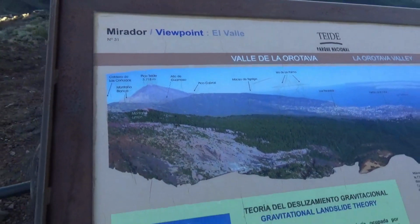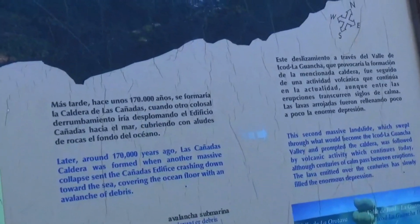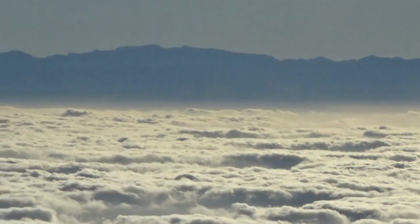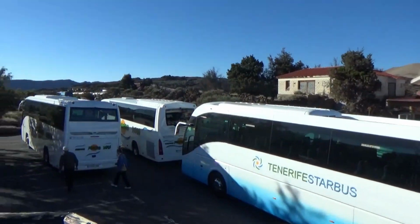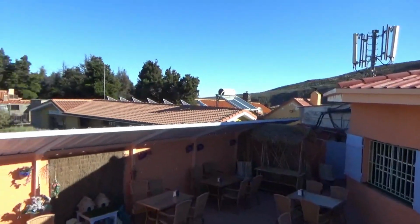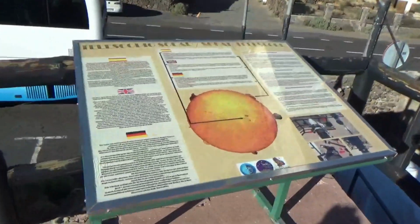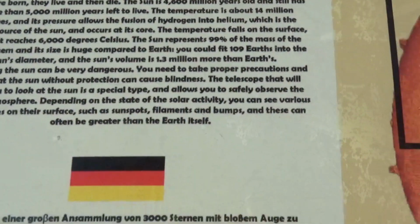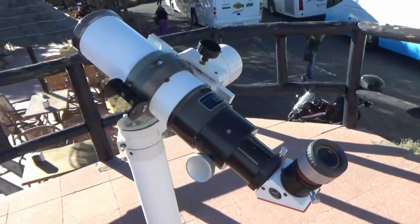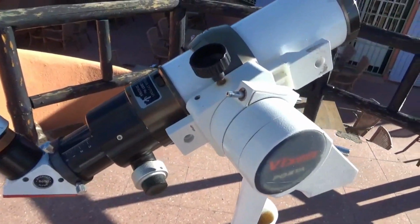Here's a plaque that shows and tells more about it. This is the island of Gran Canaria where I was yesterday. We stopped at this restaurant way up in the mountains here, and I'm on a platform where there is a solar telescope, and here's information about it. I've never seen one of these before, and I tried to look in it, but I don't think I know how to aim it right so you can actually see the sun.